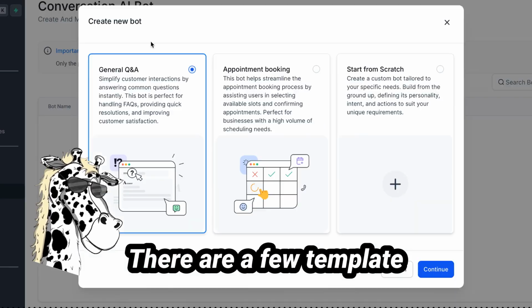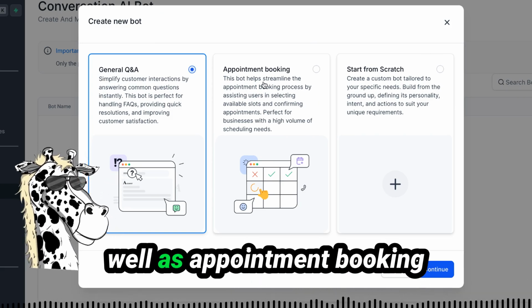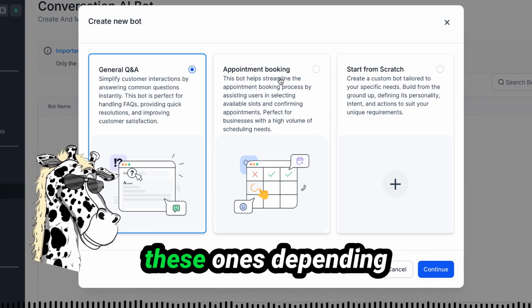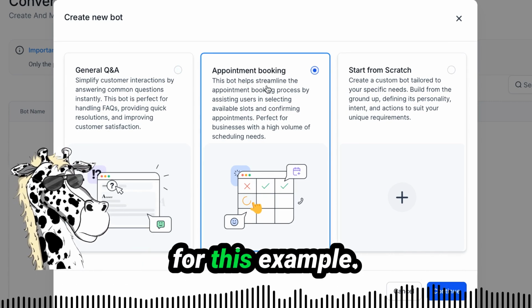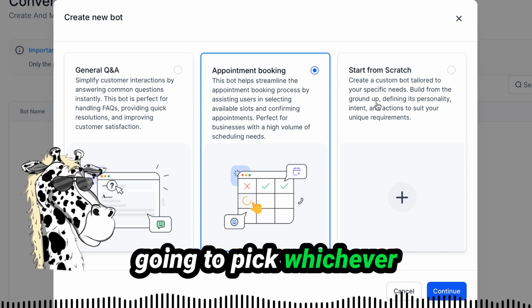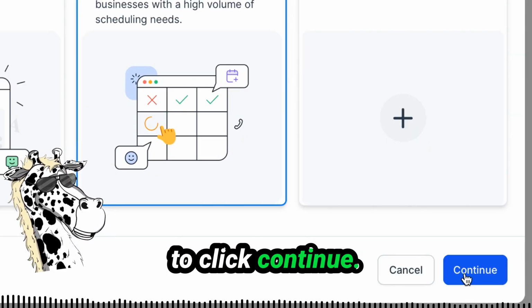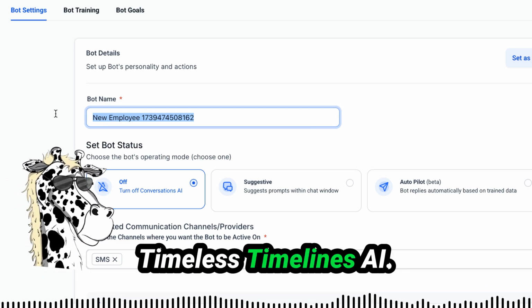conversation AI bot. There are a few template options here, like Q&A, as well as appointment booking or start from scratch. Now we could pick any of these ones depending on what we want. Let's go ahead and pick appointment booking for this example, but remember, you're going to pick whichever one is appropriate for what you're trying to build. Now we're going to click continue. Now we want to name our chatbot. I'm going to call this Timeless Timelines AI.